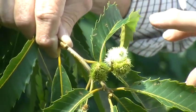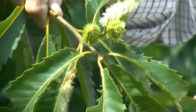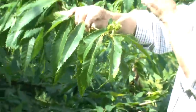And the other interesting thing about it is each one of these burrs, and if you look around, you'll see that there are 5 or 6 on all of the ends of these limbs, produce a minimum of 2 and almost always 3. Okay. So it's a very prolific tree, and they'll be all over the ground, and what will happen, of course, is the squirrels and the chipmunks bury them, eat them. They can't consume them all, and that's what makes them grow.